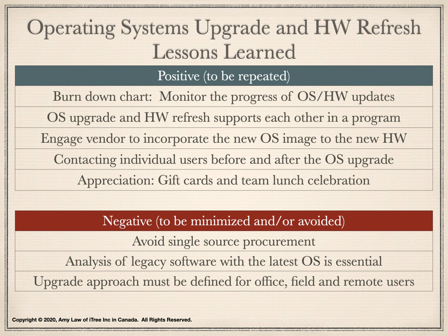Analysis of software and hardware is essential since the company has many affiliates with different software for their own department. It is essential to analyze the software to ensure the latest operating system is compatible. If the custom software is not compatible, project needs to upgrade the software. This will take time and effort.